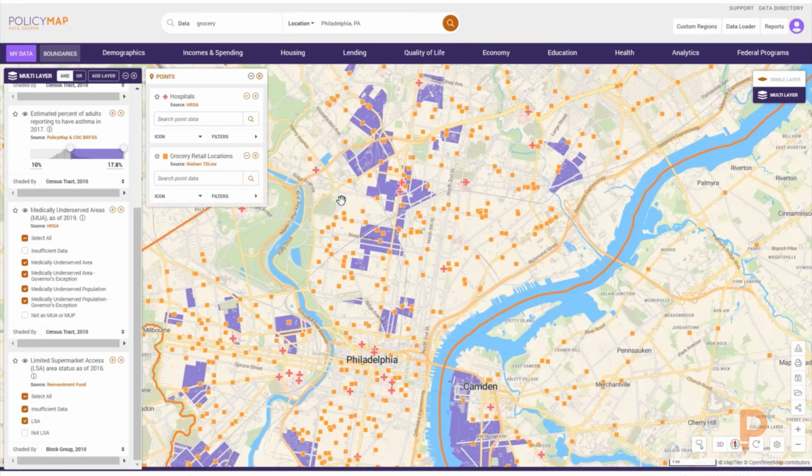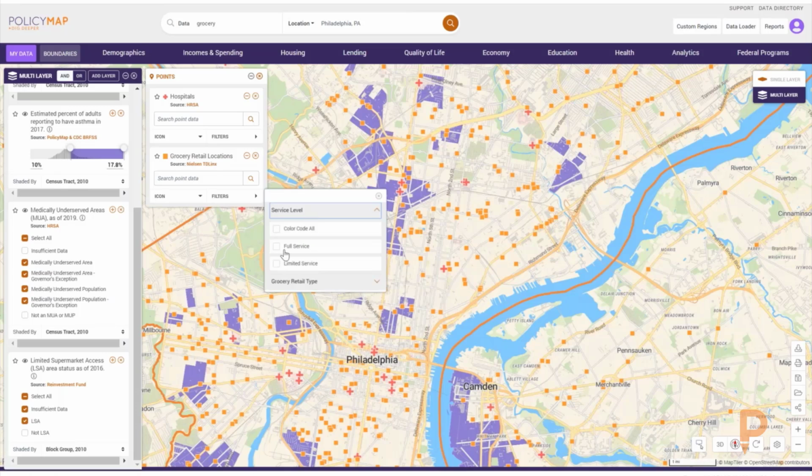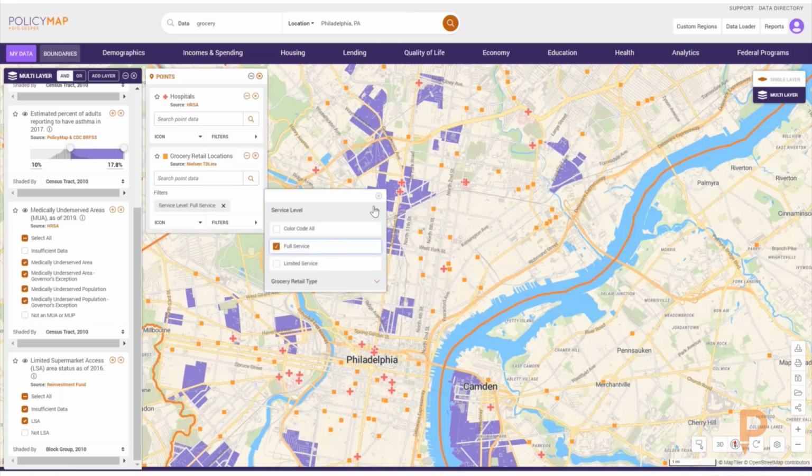So these are grocery retail locations, these orange boxes, squares. But the thing to remember here, there's also filters that you can apply, is that not every grocery store is a full grocery store. A lot of these orange boxes are corner stores where they're not going to have the supplies that people need. So if we can filter and say, we just want to see what is a full service grocery store. So now you can see where you have areas where the full grocery store, here's an Aldi, a Save-A-Lot, Associated Supermarket.